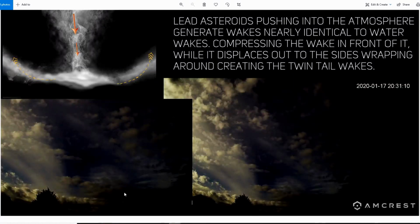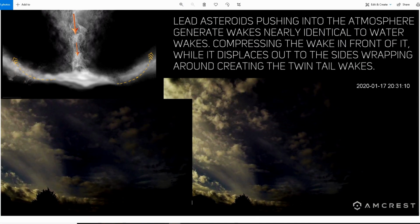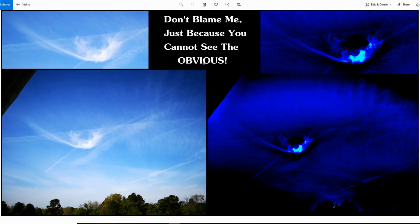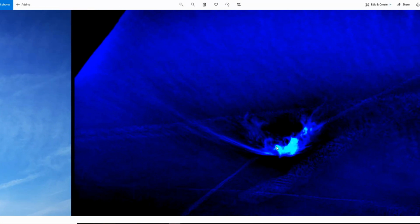Here we go again, another big one. I kind of put that together to kind of show. It's pushing up the bow wake. Out here to the sides, it's kind of tumbling off, creating the twin tails. And you got the ripples. Pretty damn good one. Another example, same kind of thing. Slightly manipulated so you can see what's there, leaving this little bow wake.